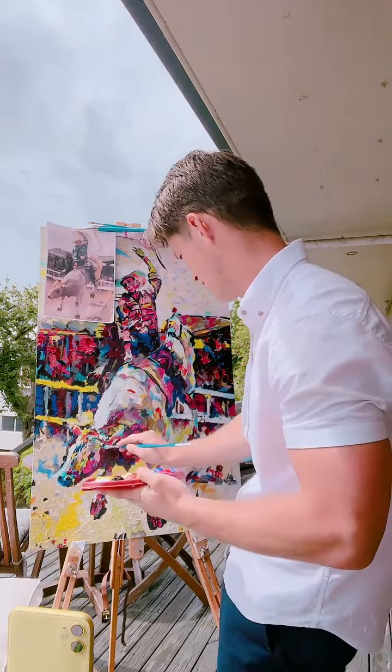There's the palette. That's what we're working with. All the colours with a whole bunch of gloss medium poured over the top.